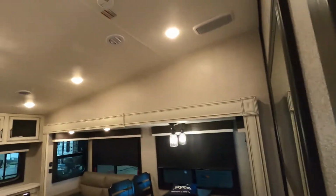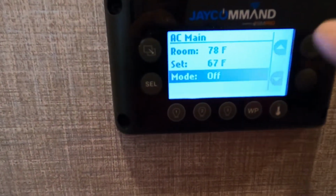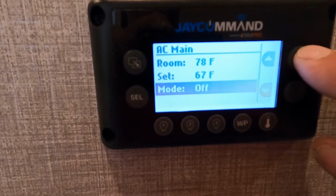So I'll turn on the AC, you hear that. Go through and shut that off. See, it shuts off rather quickly.